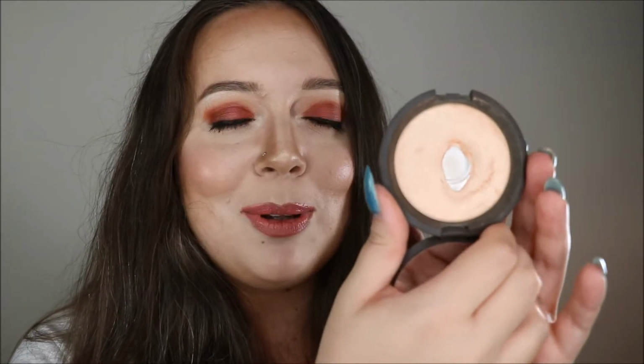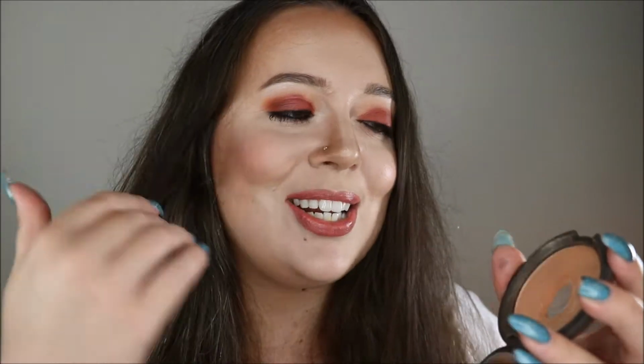And my current highlighter of choice is Becca's Champagne Pop. Now I bought this right when it first launched. I think it was a little over 2 years ago now, so I now have a pretty sizable amount of pan going on this, which is really exciting. I am wearing this on my cheeks today. I think this is just an absolutely beautiful highlighter, so I'm having a lot of, oh, as I almost drop it, I'm having a lot of fun using this one right now.